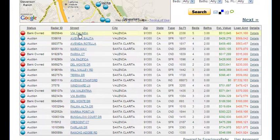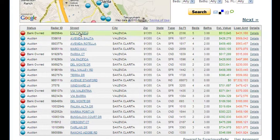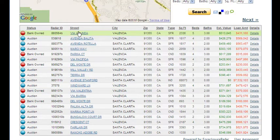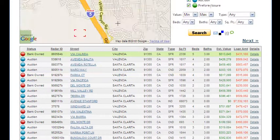But here's some of the information as far as bank-owned properties. You would fill this out and I'll give the information back to you. We're not spammers or anything else, but I can pull the exact street address so you can have a look at it, and I can also see if these particular properties are internet based.